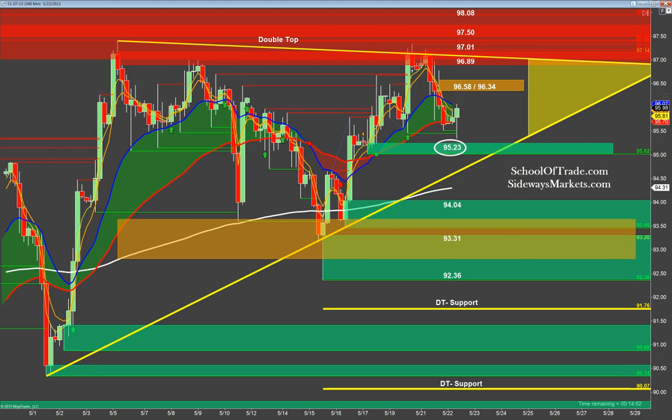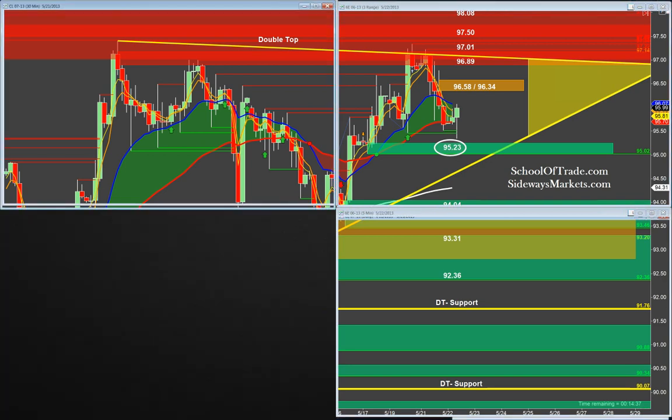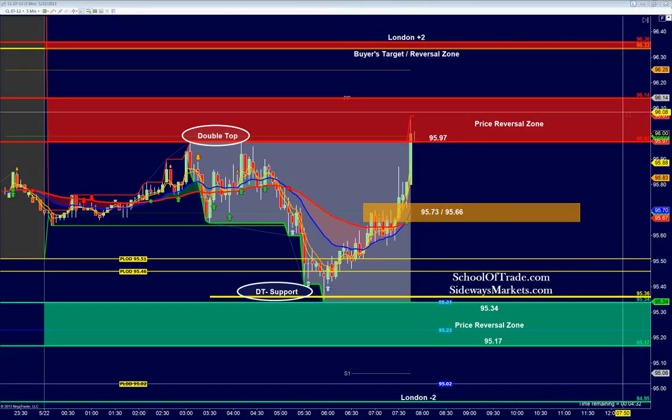Guys, be aware we will get some resistance at 96.58. If you're buying here on crude this morning, 96.58 is a short-term target. 96.89, a nice daily target for the range today. Let's get serious now. Now let's go down to the faster time frames. We've got some great price levels to use here.